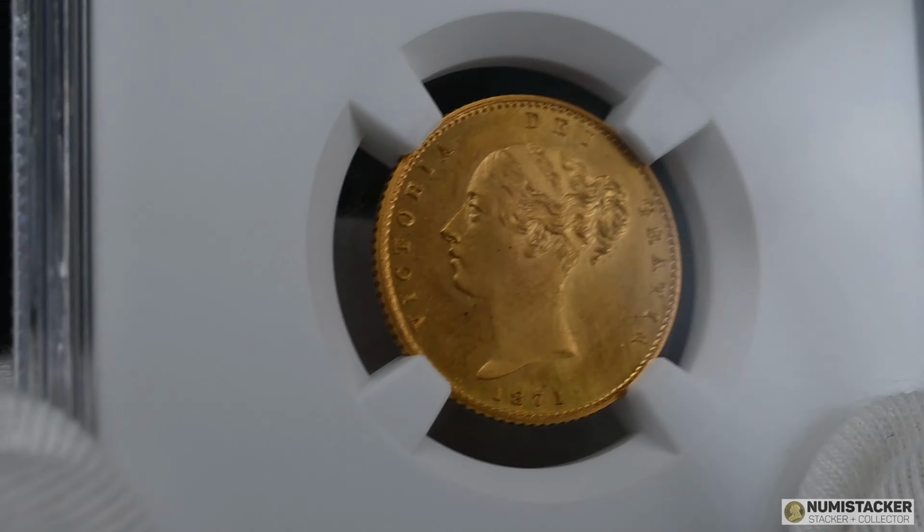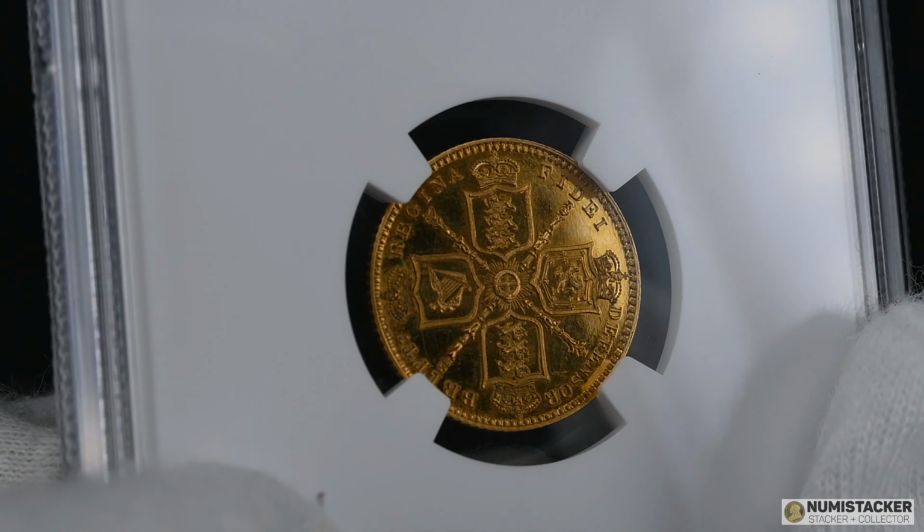This one is truly a pattern. The portrait was never used in a circulation coin, and I think it looks really just awesome. I guess the fact that these designs were never used for circulation coins just makes them even more special when they occasionally come onto the market, and there will be a bit of a scrabble for these coins.